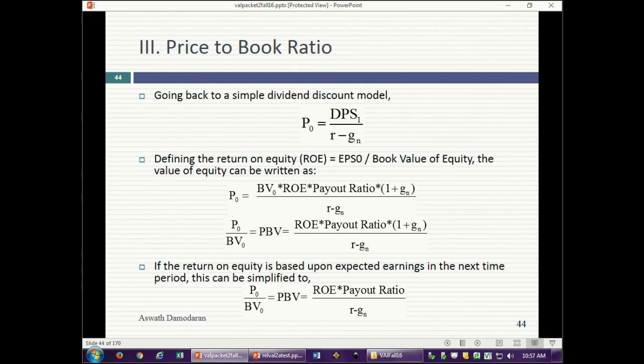Let's talk about price to book. By the time I hit the fifth multiple, you're going to say, this guy seems to be doing the same thing over and over again. And I want that to happen because I want it to become second nature for you, that when you look at a multiple, you go back and do the algebra.